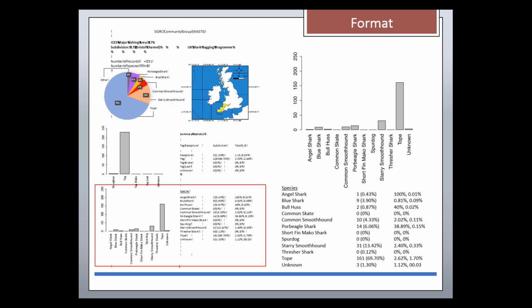I also did the same with species, so you get your species graph, and this is a bit different from the pie chart, because instead of percentages, it's telling you how many individuals were caught. So for taupe, we know that there were just under 200 individuals in this area. You're also getting a summary of that here. There were 161 individuals of taupe caught. From the whole of this subdivision, that made up almost 70%.